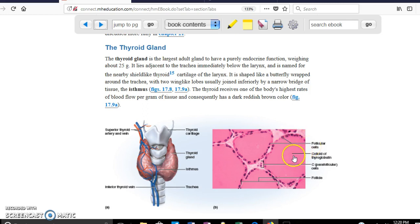Okay. In addition to that, the thyroid gland also produces another hormone called calcitonin. Calcitonin is going to help us reduce the levels of calcium in blood. And these are produced by these cells that you find in between these lakes. You see these ones right here? These ones are going to be called the parafollicular cells, and they produce calcitonin.